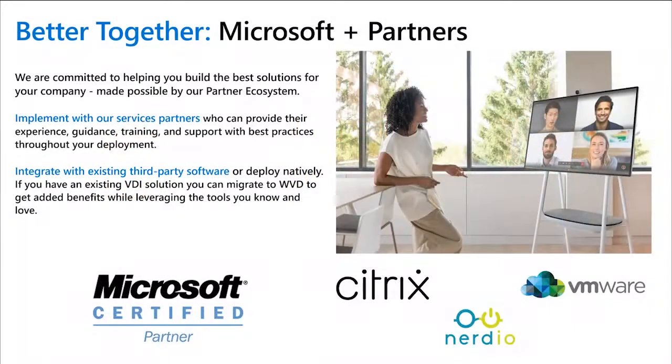Better together. Microsoft has a rich and robust partner ecosystem, and we're really proud of how we're able to enable customers worldwide through our partner ecosystem. Together with our service partners and our third-party software partners, such as Citrix, VMware, Nerdio, and today with Coretek, we're able to empower customers worldwide to do great things. With that being said, I'd like to pause a moment and introduce our partner, Coretek.